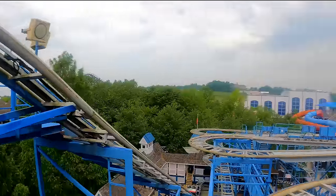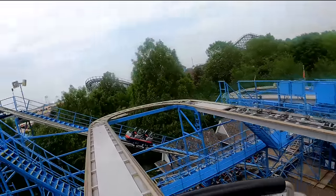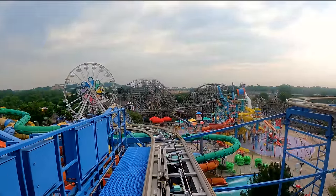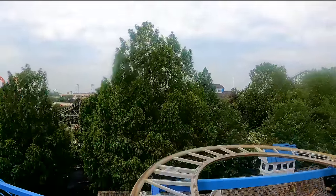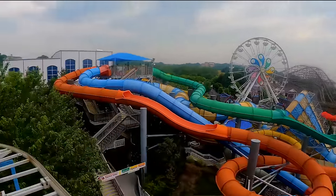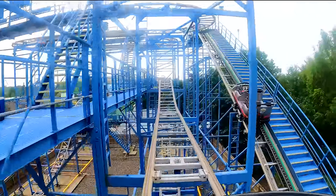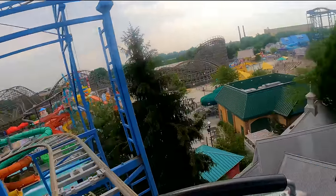Oh God, this one's wild. Oh my God. Oh, there are no brakes up here at all. Oh, this one's nuts. Oh my God. This is seriously one of the wildest Wild Mouse coasters I've ridden. Oh, thank God.